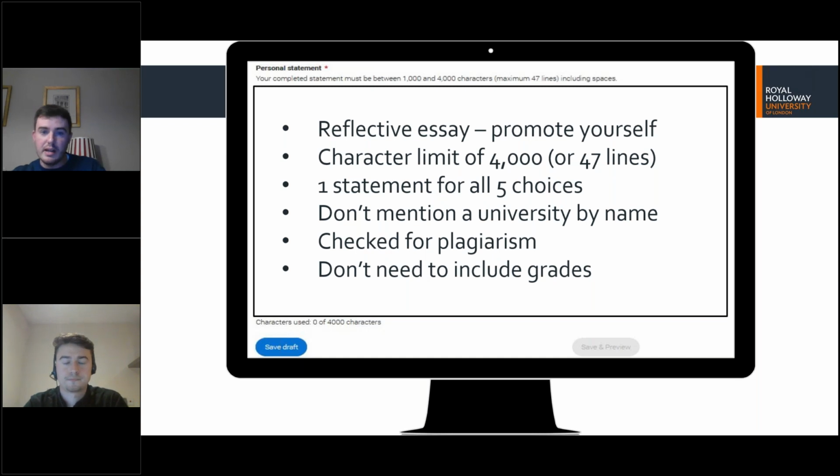It's also worth saying UCAS has really strict rules on plagiarism. It has its own software that can pick up when people have been copying. And if that is picked up, then it gets passed on to the universities, and obviously that's going to impact whether or not you're likely to get an offer. As you know, we see all of your grades, so you don't need to include those in your personal statement.